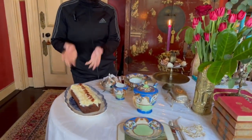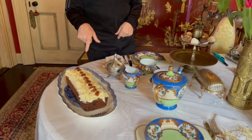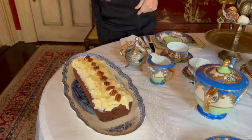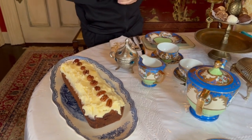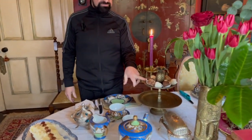And so what we're going to have today is delicious homemade carrot cake, which I will show you in another video how to make. And there too is a very funny story behind the carrot cake, with Scooter, as usual, up to his usual antics. So please stay tuned for that. And also I've made some homemade petit fours.